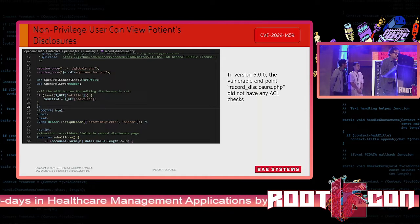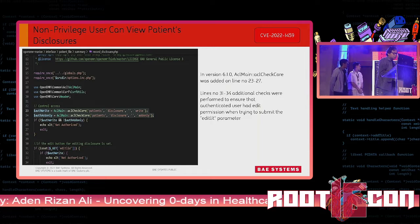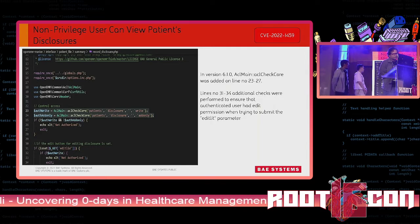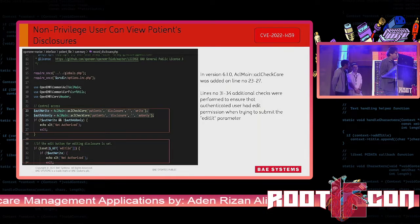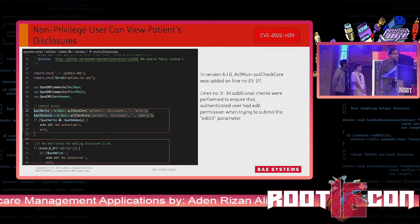Now, after we have reported the issue, they fixed the problem in the following version, 6.1.0. I downloaded the source code again for the same web page just to find out what they did. And what I found was, on line number 23 to 27, they added the ACL check. In fact, on line number 30 to 34, they added another check where if the authorization check failed, the page will just exit.